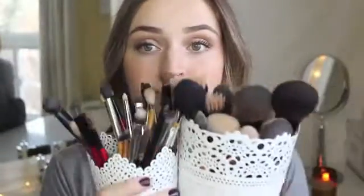So that is it. That is all of my brushes. You now know what every single brush I own is. Now you know my brushes. All of them. It's a little bit excessive. Let's be honest.